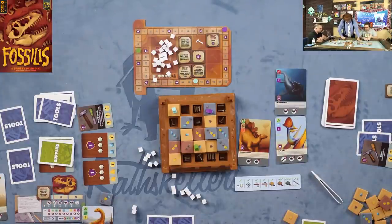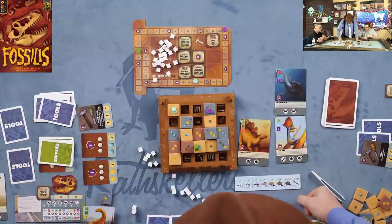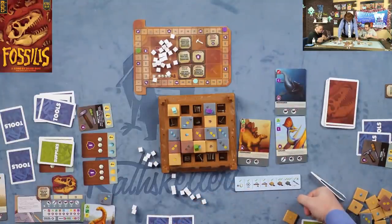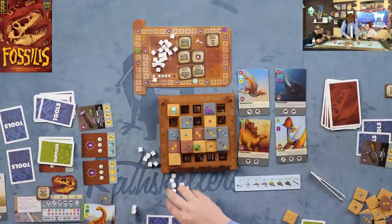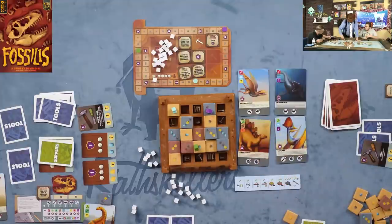You went first. Okay. Can I get a femur anywhere? I can. So let's just be pretty simple. Femurs cost three. Can you put another dino out? So one, two, three, four. Done. Done. Scoring.